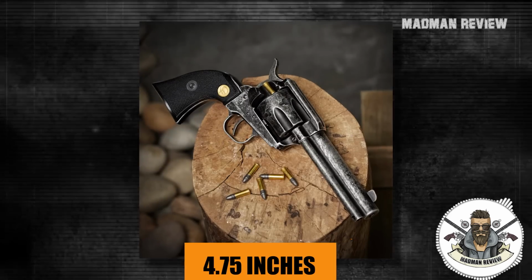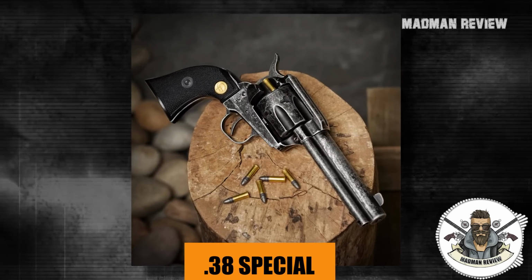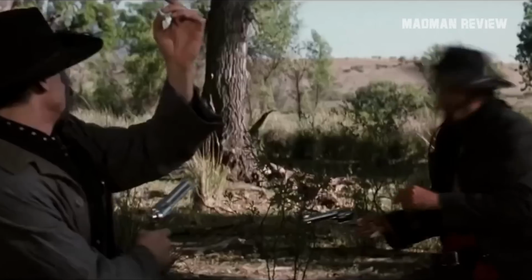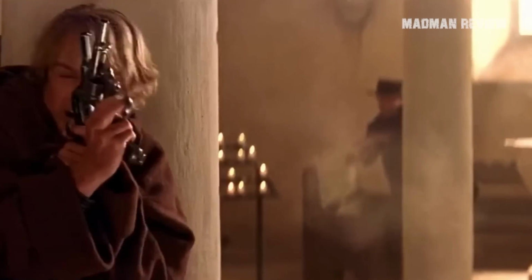It's available with a 4.75-inch barrel, and it's chambered for 38 Special. Well, it's not necessarily a hard-hitting round. In cowboy action shooting, it's speed that matters. The light recoil of 38 Special does help with that.